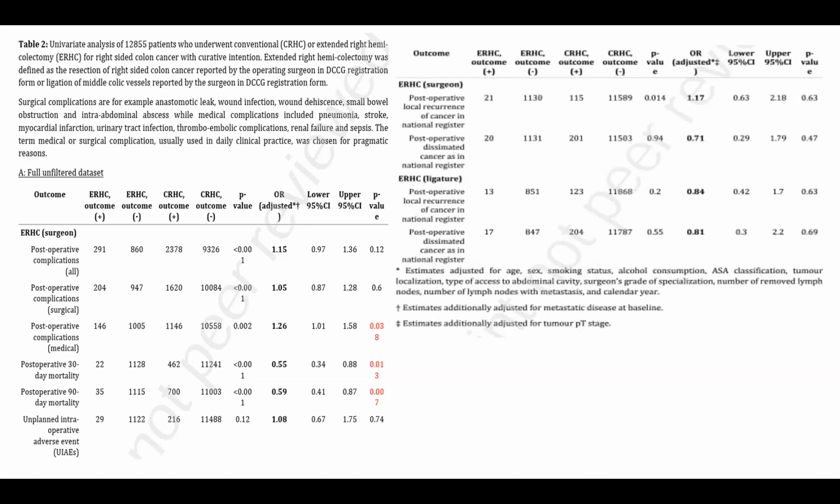Here, yes, sir. If you look at the odds ratio, it is not absolutely clear that there is a definite difference between the two groups. Correct. But the odds ratio still favors the classical right hemicolectomy compared to extended right. So if you infer from that, you can say that despite doing an extensive surgery, it has probably given them more complications, may not be that significant statistically, but with no oncological advantage. So that means you don't do extended right. That is the message. Correct.